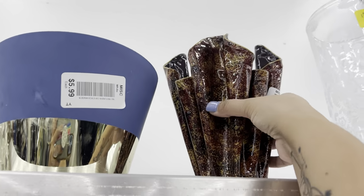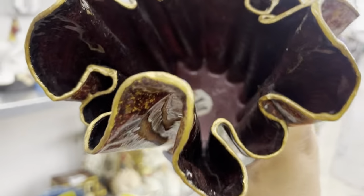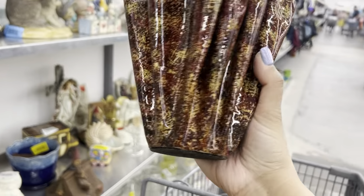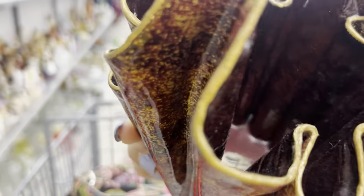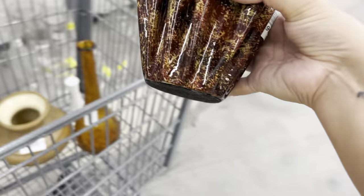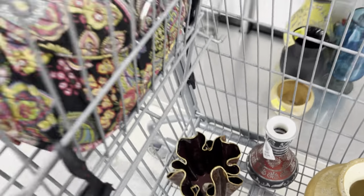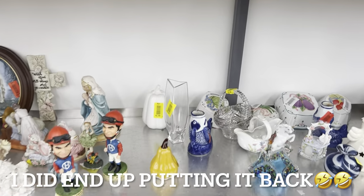This napkin handkerchief vase, oh cool, oh look, it's Hope 2006, $5.99. I just kind of like the design. It's kind of plasticky. It's very cool, artsy. I might end up putting that back, but I want to ride around with it. Maybe I'll think about it.